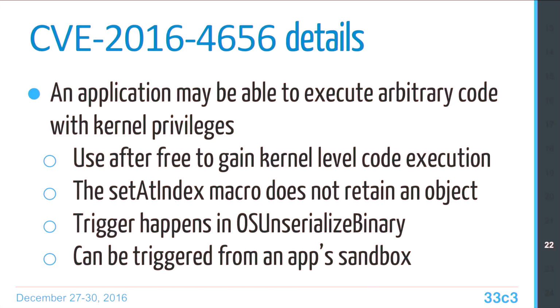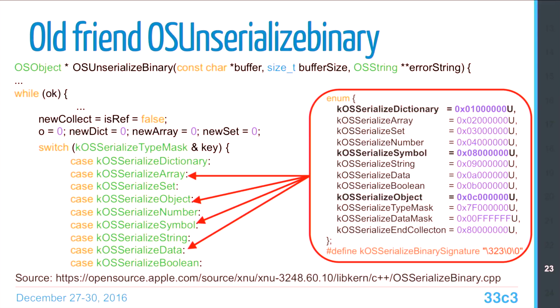It's a use after free to achieve kernel level code execution. It exploits an information leak because the setIndex macro does not really retain an object, and we can trigger it within the application sandbox from OSUnserializeBinary. Again, OSUnserializeBinary is a function that parses and deserializes objects in the kernel. It supports different data types, different container types, and the interesting thing, it supports kOSSerializeObject.